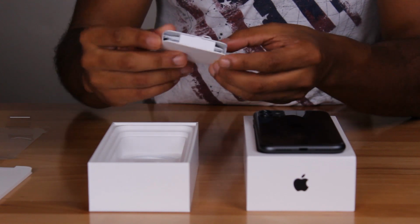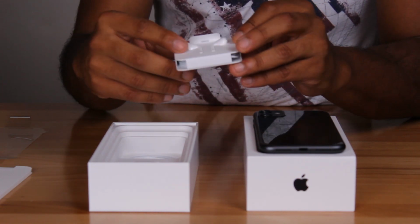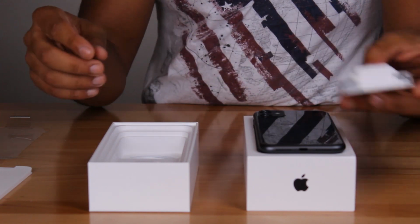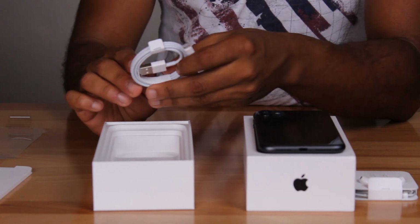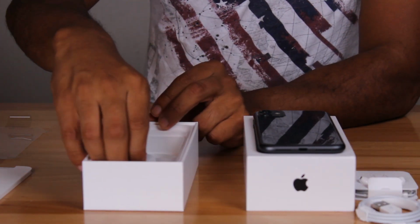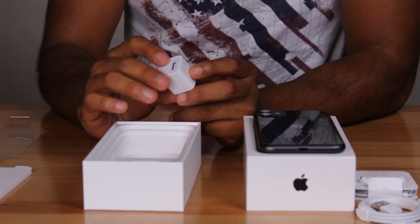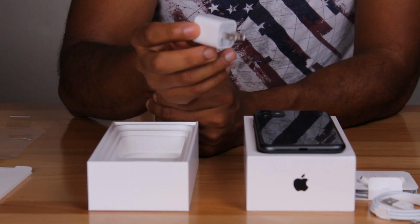Got your lightning earphones here. It would have been pretty awesome if they would have had AirPods. That would have been sweet. It's okay though. Got your lightning cable, USB. So unfortunately with the iPhone 11, you don't get the fast charging one. You just get the standard lightning cable with a USB with a standard power adapter.